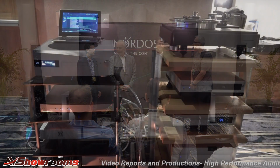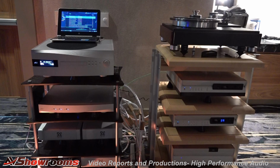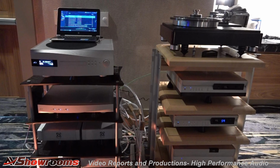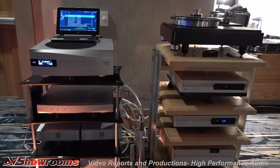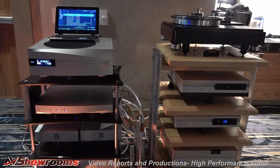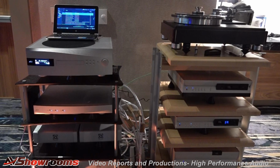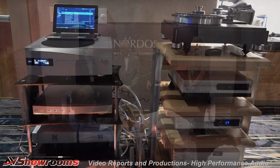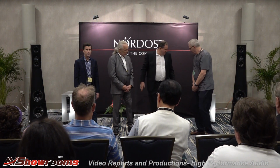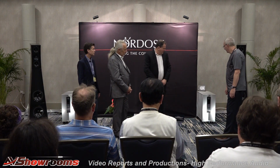What components do you have in the system? We're promoting our new TP 6.5 Series 2 phono stage, driving the TL 7.5, the two boxes down below there. You can't see them in the shot. It's a controller and power supply, a sort of dirty box, clean box, TL 7.5 Series 3 reference line stage, driving the Siegfried 600 watt monoblocks with 12 KT88s in them.